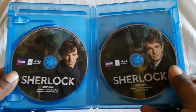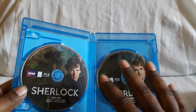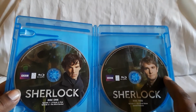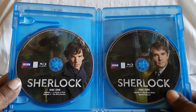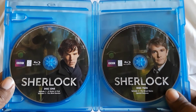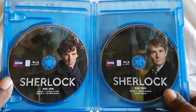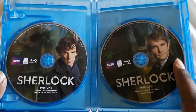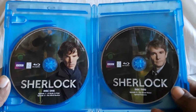So this show, and this is just straight Blu-ray, by the way. There are DVD versions, if I remember correctly. You have to get them separately. Here is a disc. There you see Holmes and Watson, or Doctor Strange and that agent from Black Panther. I can't remember his star name.